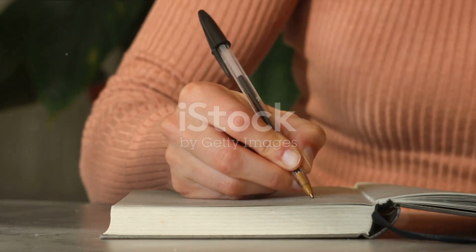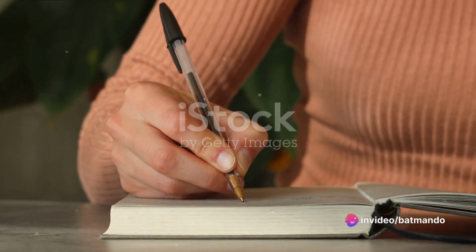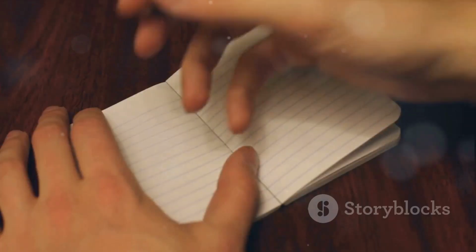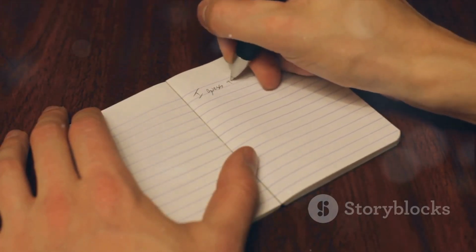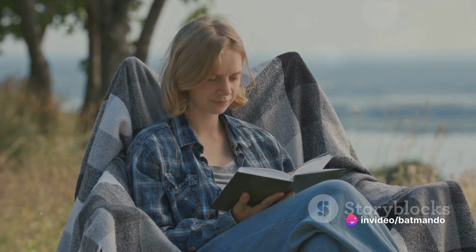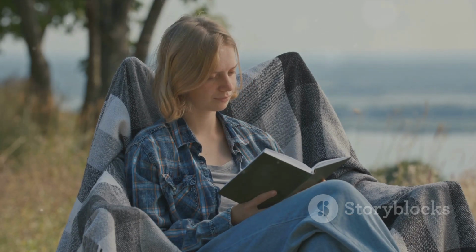The next way is journaling, a fantastic tool for self-reflection and emotional release. Journaling allows us to make sense of our thoughts and feelings, leading to increased self-awareness and emotional well-being. It's as simple as writing down your thoughts and feelings, and it doesn't have to cost you a penny. You can use any piece of paper or a digital platform like a blog or a notes app on your phone.